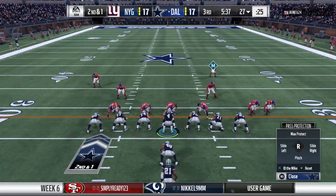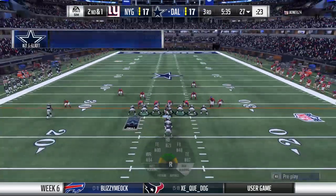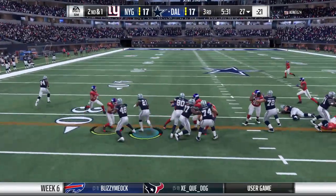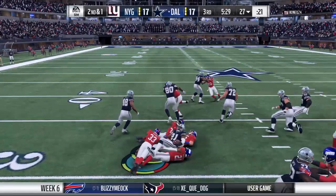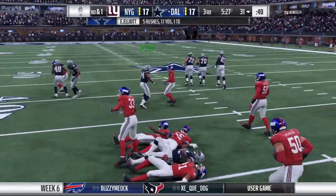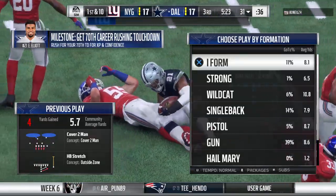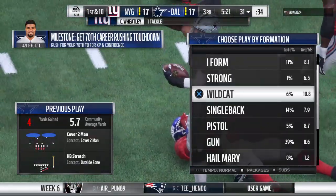Shift together here from the D-line. On second down, Elliott. And they'll take him down at the 31-yard line. Just 4 yards on the pickup, but that's good enough to extend the drive.